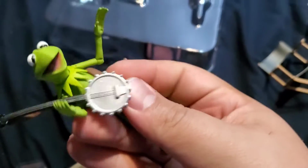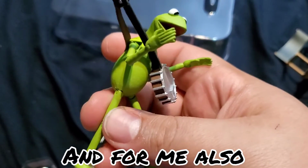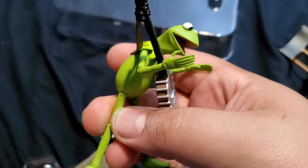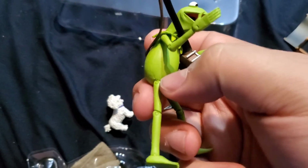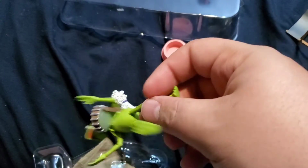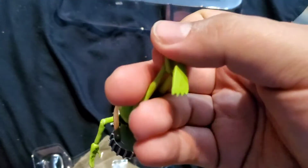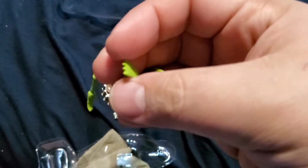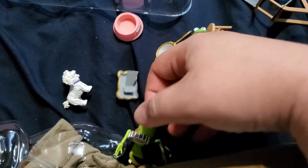Might be a figure bath situation for some folks here, just to give you a heads up. Yeah, if you're going to turn the feet around, the turn is from right here. Just give you a heads up here. Let's see the feet. I mean the legs rather. Feet can turn around like that, independently here.